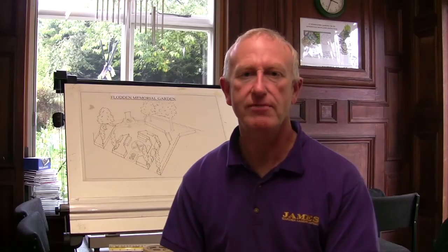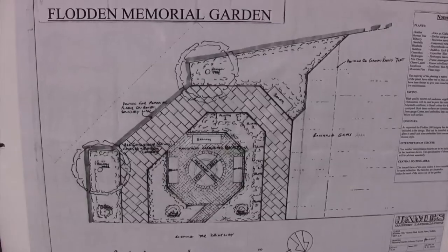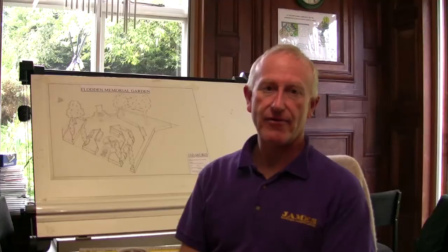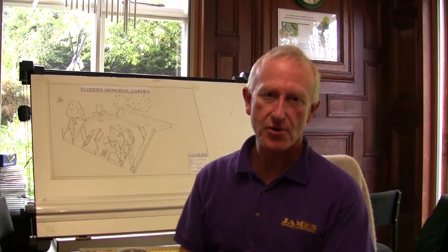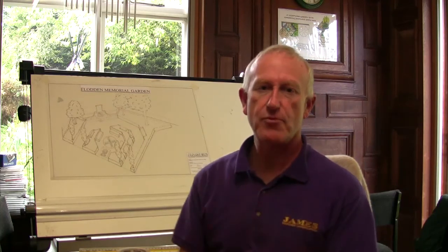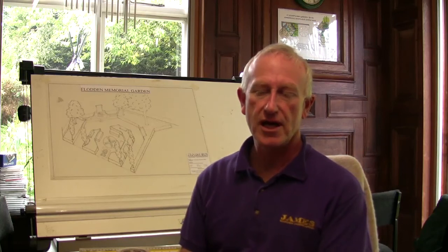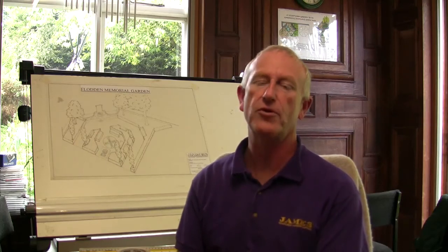I'm Dougie James, James Garden Landscaping. To design a garden for Flodden 500, the memorial for the 500th anniversary, the committee had quite a clear idea about what they were looking to achieve. We were given a brief for that. My job was to interpret that brief to make it work in the space that was allotted to it. And one of the things that we wanted to do was to provide a garden that would be of real benefit to the town of Selkirk moving forward as well.